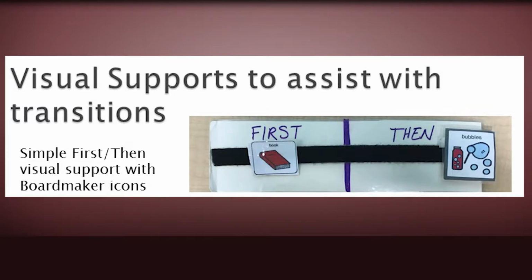Title: Visual Supports to Assist with Transitions. Simple first then visual support with board maker icons. A photograph of a communication board is displayed. Under the column heading First is a book icon. Under the column heading Then is a bubbles icon. Which is a commonly used, first we do this, and then you get this, might be helpful.